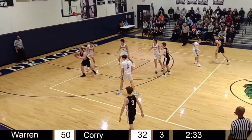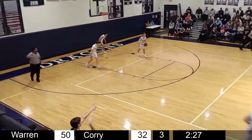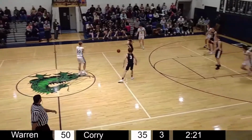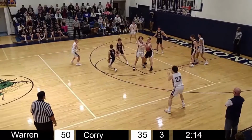Hounded there by Anthony Arrett. Now in the corner, that's Chamberlain for three. And Chamberlain knocks down another shot. It's 50-35. Again, Corry just hanging around. Warren looked like they were going to blow it open here a couple times, but not quite able to.